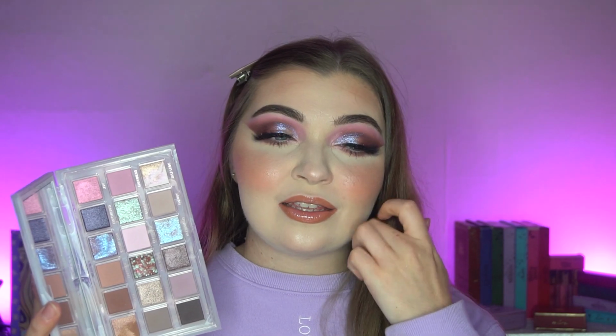The colour story was quite different. I wasn't expecting it. I didn't think that the shades would work well together. However, after using it today, I don't even want to take this eye look off. I think it is just so pretty.